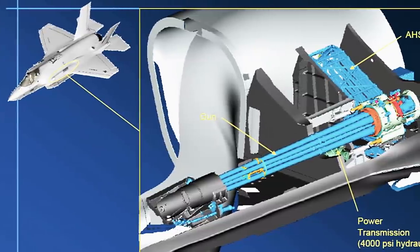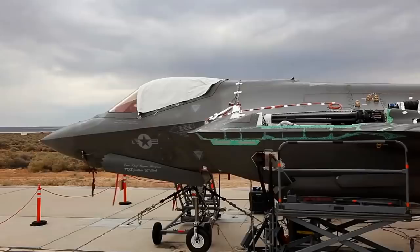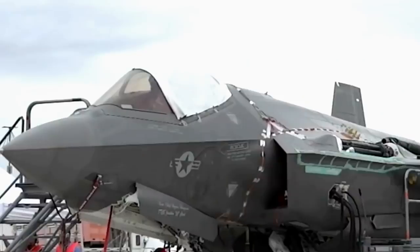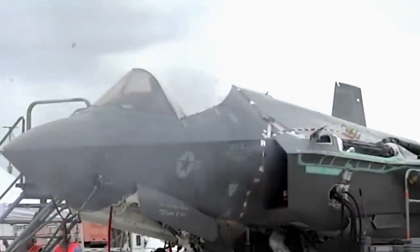In integrating the weapon into the stealthy F-35A airframe, the gun must be kept hidden behind closed doors to reduce its radar cross-section until the trigger is pulled. Furthermore, the Gatling is planned to be integrated with the aircraft's software to allow the pilot to recognize targets and engage them using a helmet-mounted display.